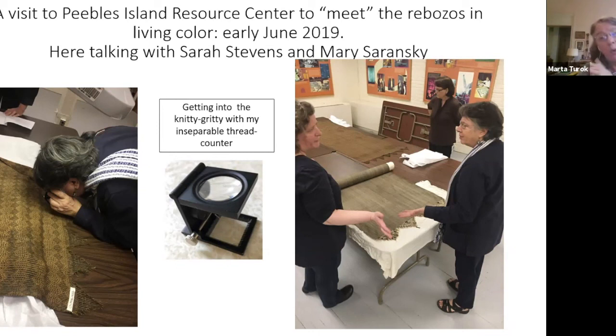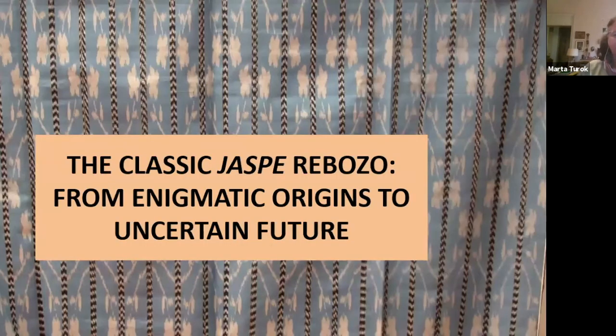For those of you who are not textile buffs, I do recommend, if you want to look into the nitty gritty of the textile, you get a thread counter, because then you can see when it's IKAT, when it's pattern weave, et cetera, et cetera. So this was a very exciting session. I saw all 8 of the rebozos.